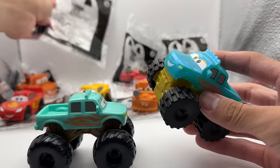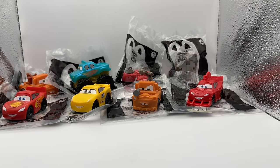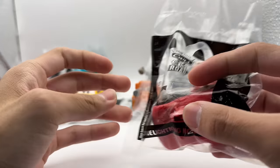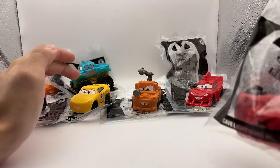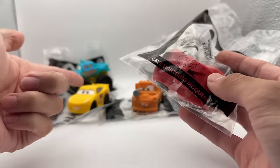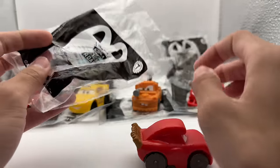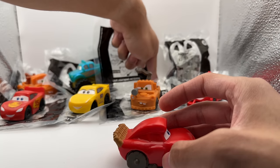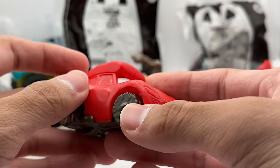All right, so now let's take a look at Ooga Booga McQueen, the last one that I needed to complete my collection. And it's crazy because this is the very first one I found at the very first McDonald's I went to. And this was the last one I found at the very last McDonald's I went to, which was the same place where I got this one. So sort of symbolic. I like that. Number 7, Cave McQueen. Does not need any stickers. I mean, even in the TV show, he doesn't have any decals whatsoever. So sort of worked out for them.